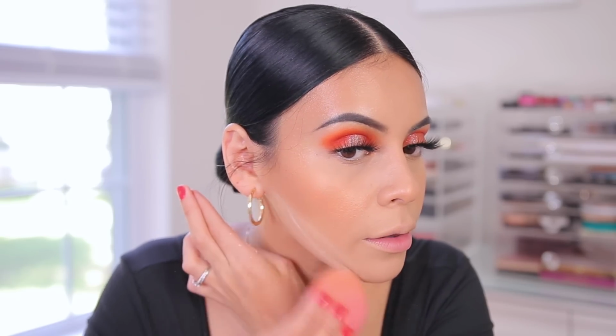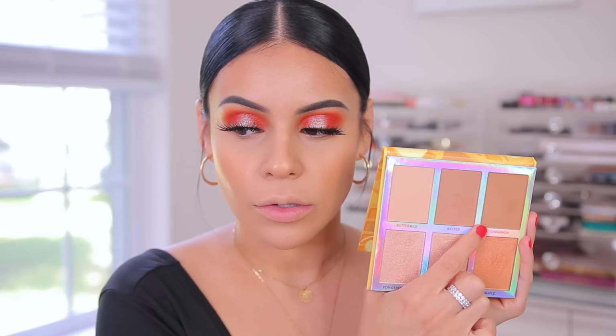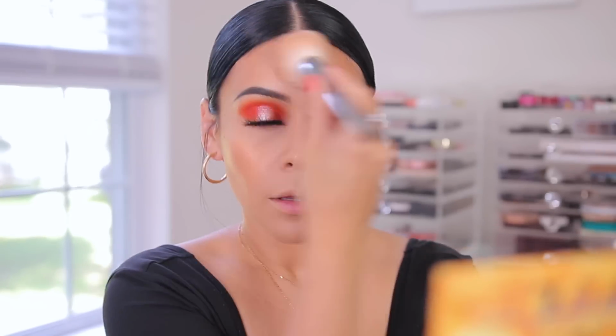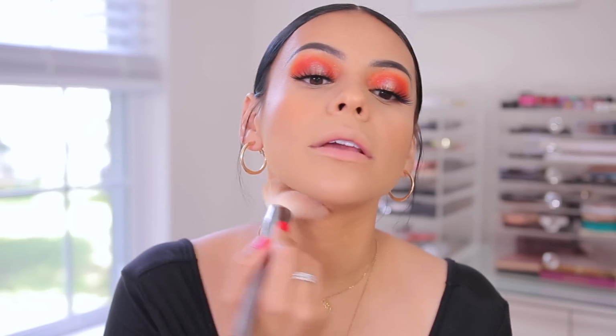I'm gonna go right underneath. Okay, then I'm gonna set the bronzer, and I'm gonna use the BH Belgian Waffle Palette. I've actually really been liking the bronzers in here, so I'm gonna go into these two shades right here, and I'm just gonna use a powder brush just to set that cream and still give me a bronzy look. Just dusting this a little bit. This palette's really pigmented. I'm also gonna take the same bronzer and just drag that down my neck.